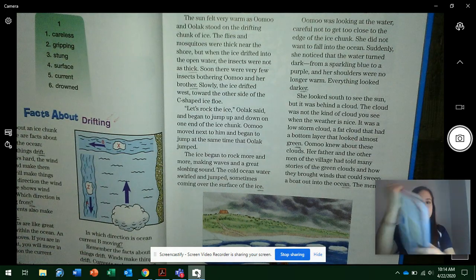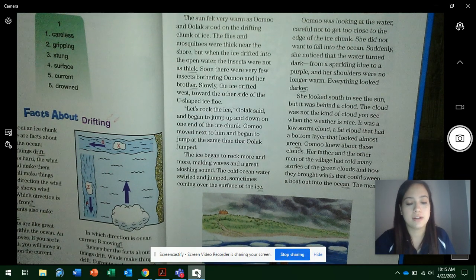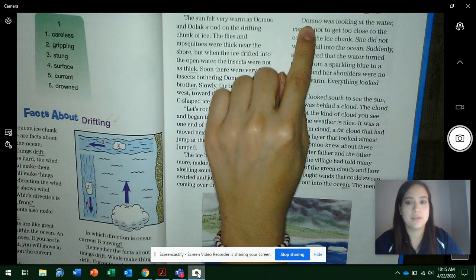So, boys and girls, why was the ocean water swirling and jumping? Get ready. Yeah, because Umu and Ulok were jumping right on the ice chunk and making it rock. So everybody pretend that your hand is the ice chunk. Show me what it was doing. Go. Yeah. So what was making the ice chunk do that? Get ready. Yes, kids jumping up and down on it, right? So everybody, does it sound like Umu and Ulok are having fun? Get ready. Yes, right? Well, let's continue reading.